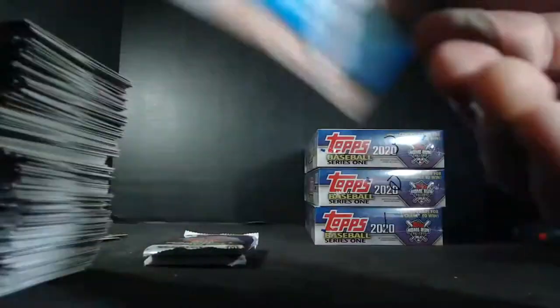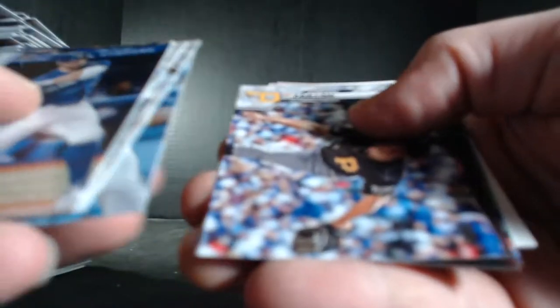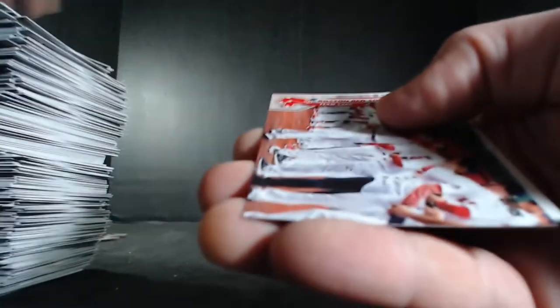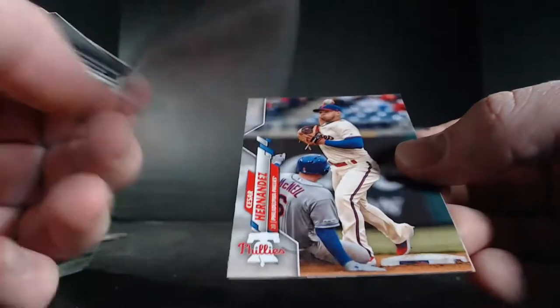Chase Anderson and Kristen Stewart. All right, two packs here. Alex Colome, Lucchesi, Candelario, McKay, back and forth, back and forth. Grichuk, upside down. Carson Kelly, Yelich, Goldschmidt, Taillon, Miller, Red Sox, and it's a Cal Ripken Jr.